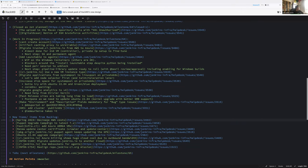Now, new items or items on the backlog that I will want us to have a look on. Decrease AWS cost, I've updated it. We were able to consume 5K less than last month, which is good, but it's still too much. So the idea here is continuing our efforts. The bill is split half-half between two regions. So the work that Stefan is doing and the update center migration somewhere else would help on the area.